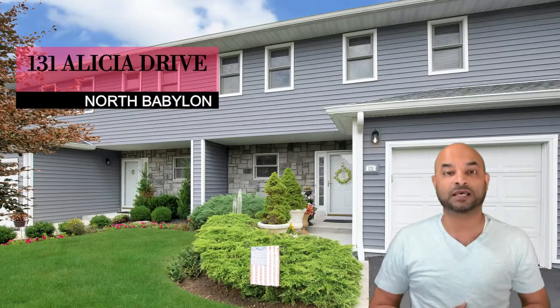Two updates from our team today. New listing at 131 Alicia Drive in North Babylon. This is a lovely two-bedroom, two-and-a-half bath townhouse with full-finished basement located at WoodsEdge Community. The house features many upgrades like beautiful tile floors, inviting kitchen, spacious living room, and a brand new deck, roof, and siding. This townhouse won't last.